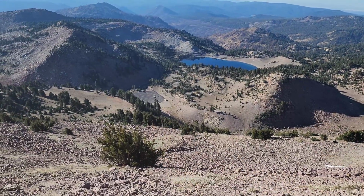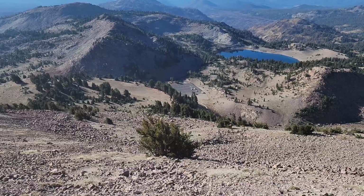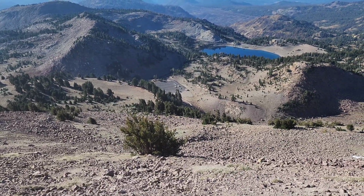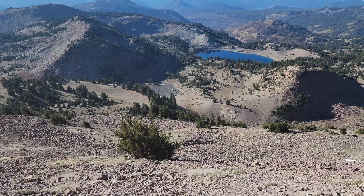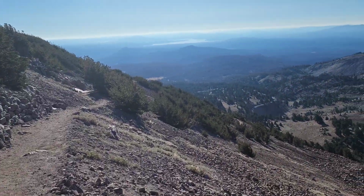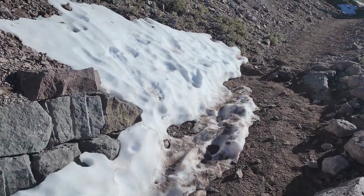First view of the parking lot after walking a mile. That's pretty far away. It's actually a lot closer than a mile because we've been going in that direction, doing switchback after switchback. Tons of snow.